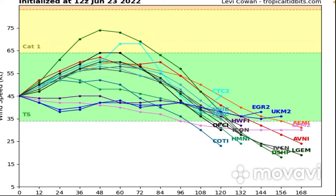And take a look at the model intensity guidance, it is way down now. The highest one, I believe, is DSHP, actually, going for a Cat 1 mid-range, closely followed by CTC2, also at Cat 1 but lower range. And every other model really has it at tropical storm. Some have it at a borderline case, but it looks like they're not expecting it to become a hurricane anymore like the models were a few days ago.